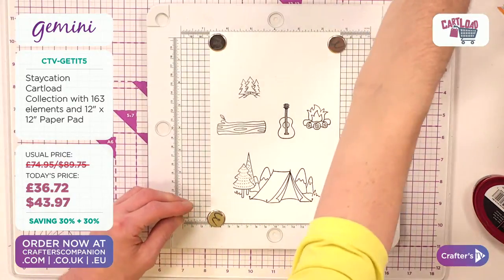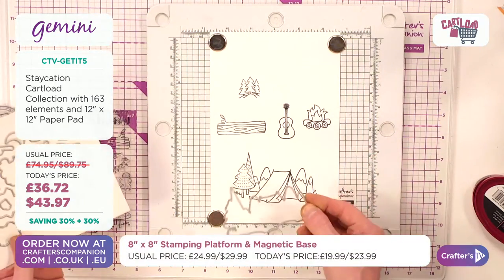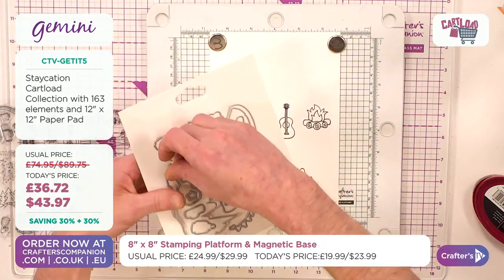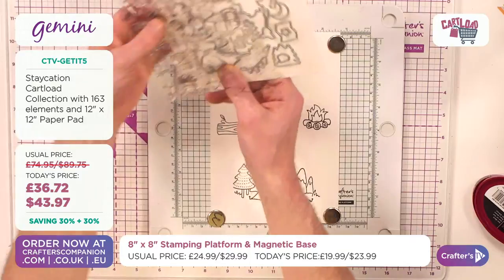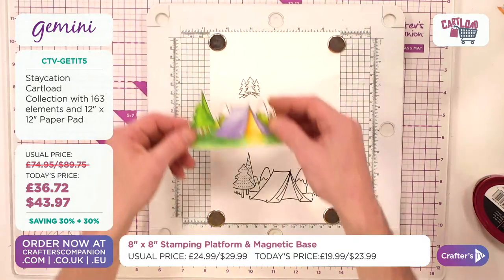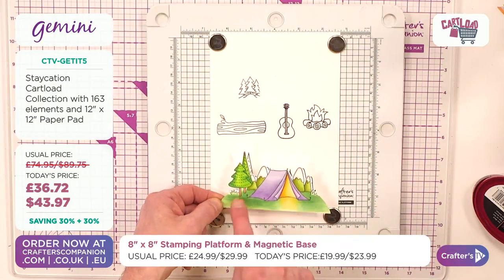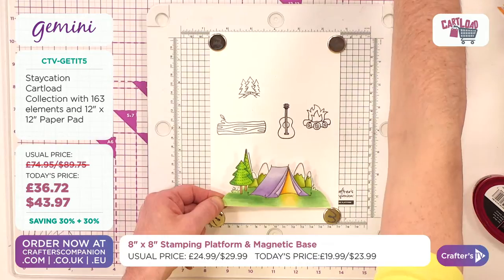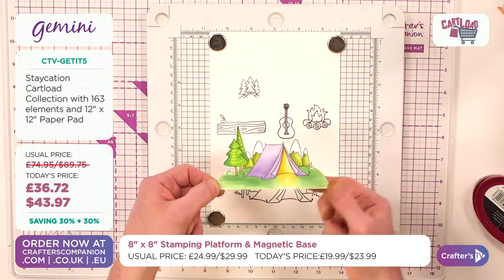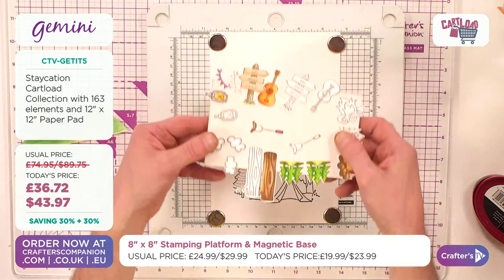But then what you can do is come along with your dies, because all of these dies work and coordinate with your stamped impression. So what we can do is die cut all these out, which then, this one, I actually fussy cut round myself because I created more of an open part. But what you could do is start to extend that if you want to. But that has given me my main base to layer up our sentiments or even our images.